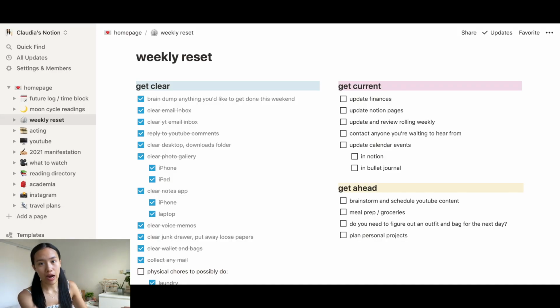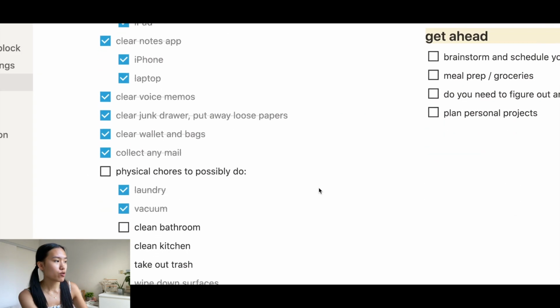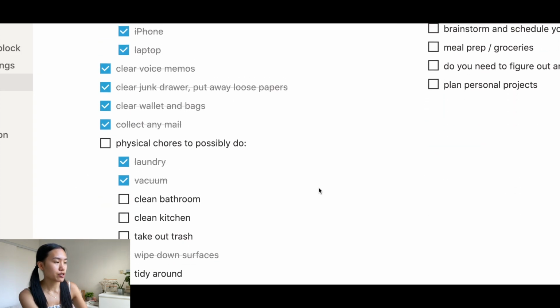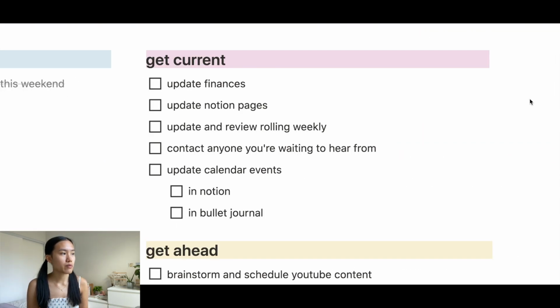Like I said, I have an hour and a half before my class starts, so I think I'm going to work on the Get Current section. I've more or less completed everything in the Get Clear section, so let's move on to the next step. I think I have enough time to start updating my finances, and I'll also update any calendar events in my Notion and in my bullet journal. All right, let's get started.